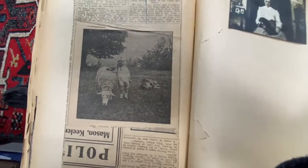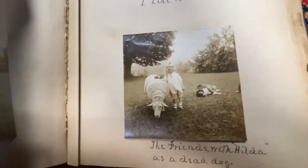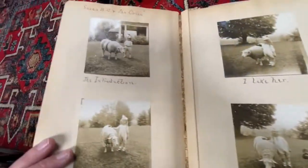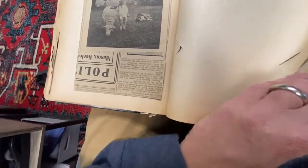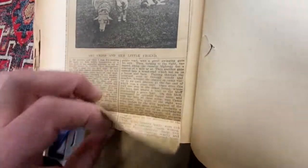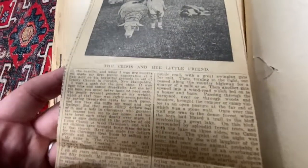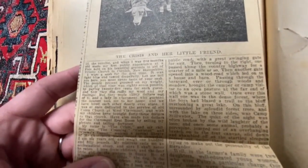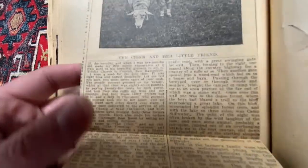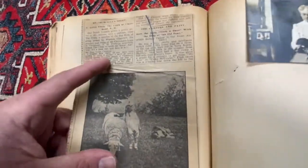Look at this. In the newspaper article is that shot. It's this photograph. This is the real photograph. So I've got these together. That's pretty cool, honestly. I'll have to read. If you fold this down here. The Crisis and her little friend. The Crisis. What do we got here? The novelist. Oh, actually, maybe it starts up here.